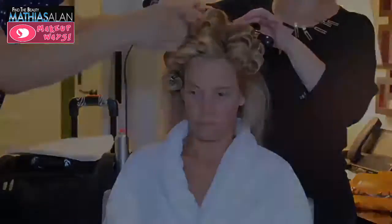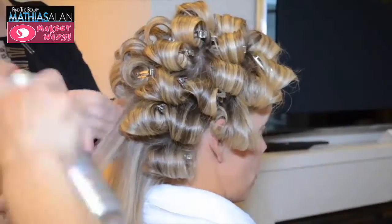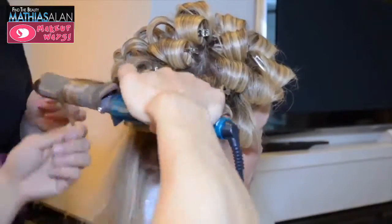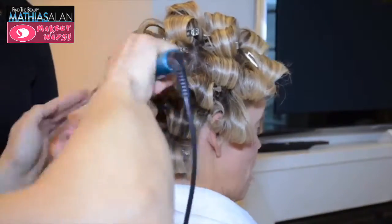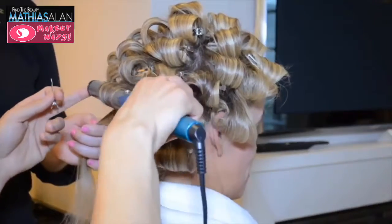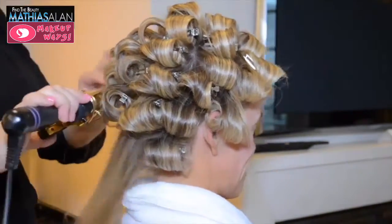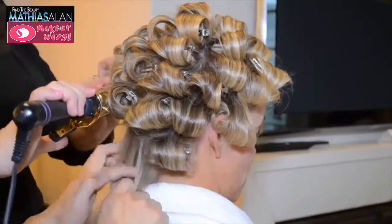Now, after we set the top of her hair, I go into the back and I make sure that each individual strand is set exactly how I want it. And then we're using a small duck clip to pin the curls up tight to her head to give her the most volume as the curl starts to dry.